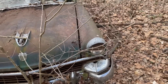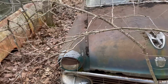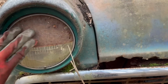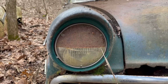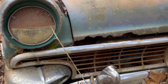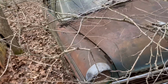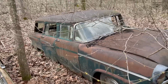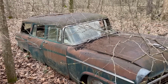Headlight surrounds on this one are fine. Look at this. Accessory covers on the top of the headlights. I thought that was a fairly modern idea. I guess not. And that is the Ford wagon.